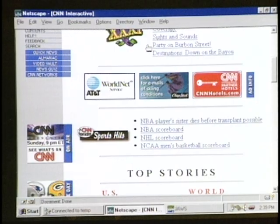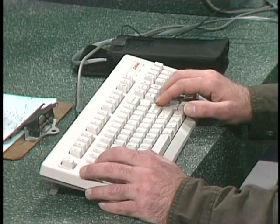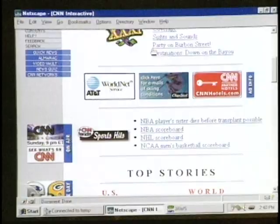Now, how do you deal with knowing where a hot link is, knowing where a graphic is? Okay, with a hot link, I can just tab, because there's a macro that's built into JAWS that lets me tab to a hot link. Sights and sounds. There's one. Party on Bourbon Street. If I wanted to get that one, I could just hit enter, and it would go get that. So you can identify the hot link and then use the hot link.